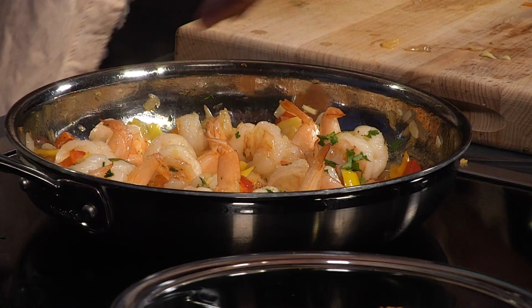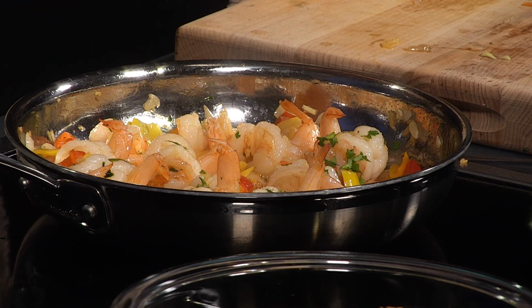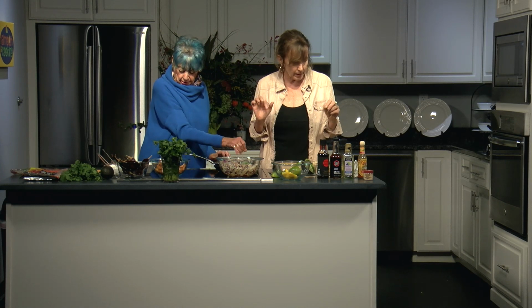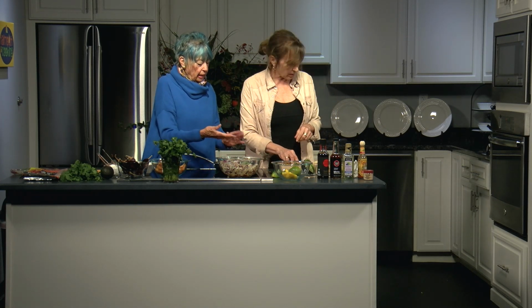That's the thing with seafood, and of course, I'm talking to a Cape Cod audience. They know, don't overcook seafood, and use the residual heat in the pan. Where did my tongs go?